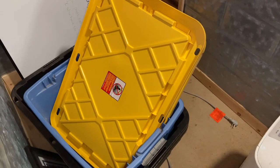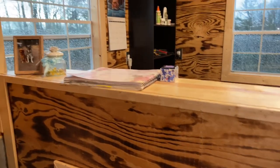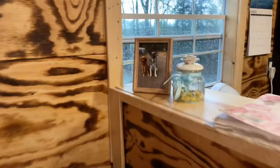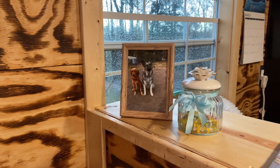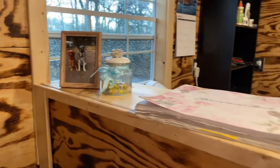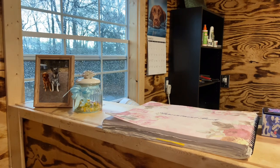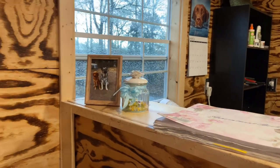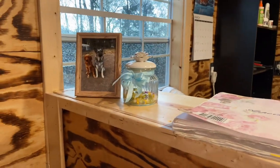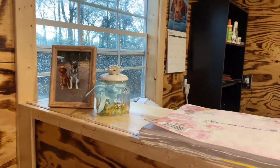Whew. Well, those are all done, and I didn't get completely done, but there's Zeusie and Dexter. Pretty boys. It's kind of cool to have some things here. I can remember the people that gave me some of these things. And obviously I have photos of the dogs that I used to groom, which is really, really cool. And that candy jar was given to me by a very, very sweet lady. Hello, Lucy.